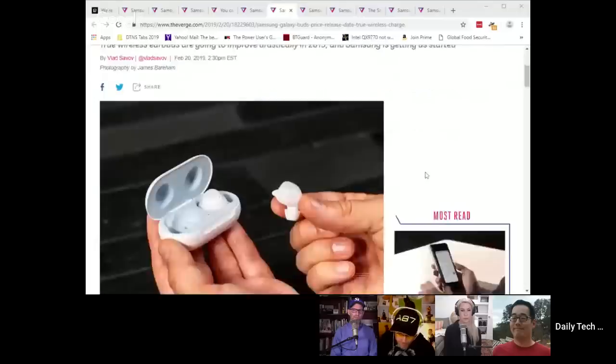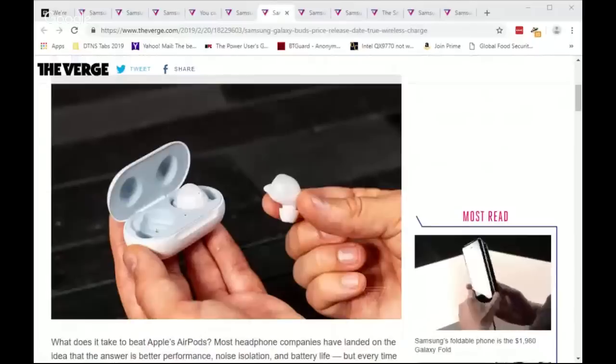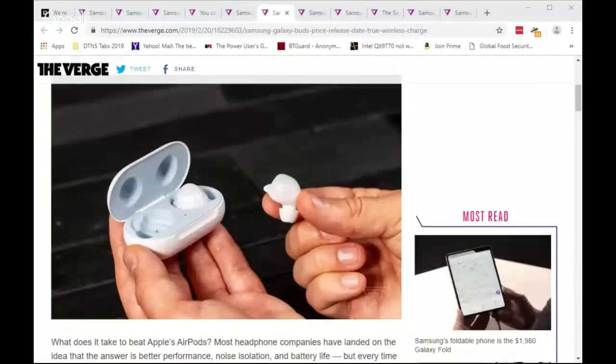The Samsung Galaxy Buds that I just mentioned are $130, or bundled with the S10 and S10 Plus, and I think with the Galaxy Fold as well. You can get them in white, black, or yellow, very compact. They're oblong, so it's hard to really compare them to the AirPods, but they're at least the same size, if not a little smaller than the AirPod case. Those are available March 8th.